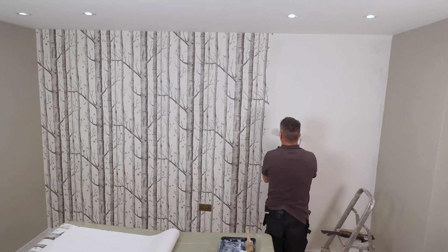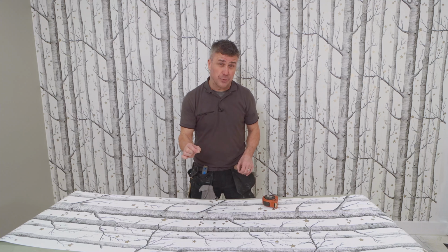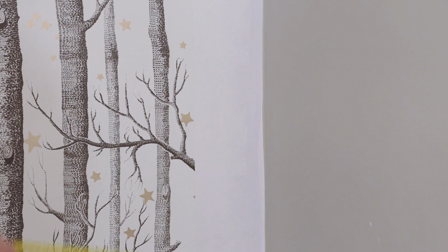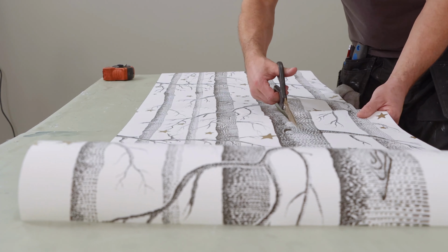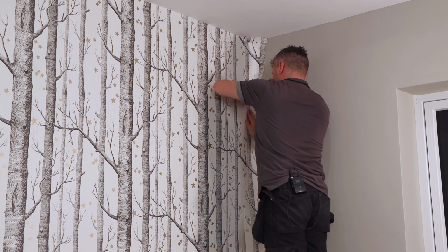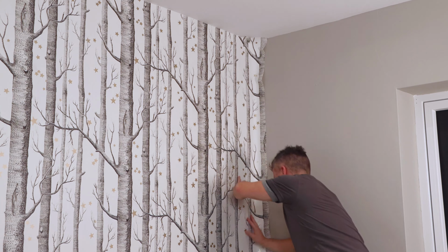So for this last piece, I've cut it to length. What I need to do next is cut it to width. So I'm going to take a quick measurement off here. And now I'm going to mark this and cut it right the way up the length. Cut it down to size, paste the wall and place it into position.